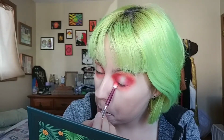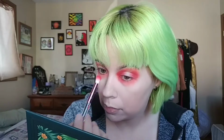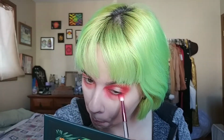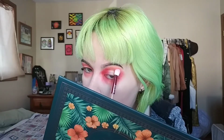I'm going to be doing the same with the lower lash line. I'm just going to take this other brush from them and then just kind of buff out the edges so it's not so harsh.